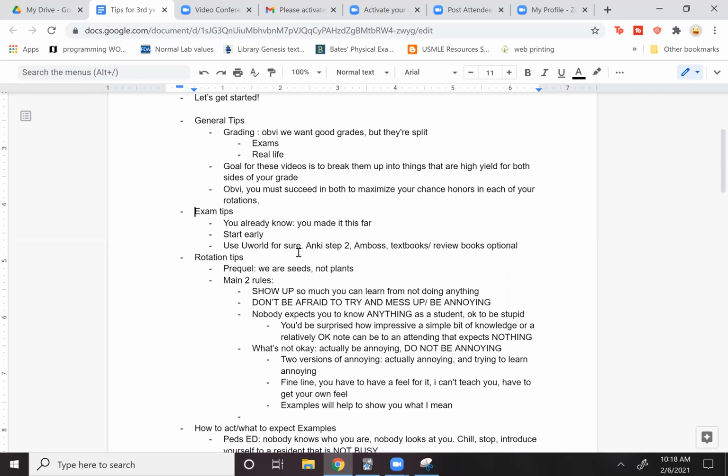So UWorld is the most efficient way to gather all the information you need to know to do well on the exam. And other resources like the Anki Step 2 Deck, which you can find on Reddit, Amboss, and textbooks or review books, are more optional resources that you can use if you like textbooks or review books, or you find that UWorld isn't enough for you.